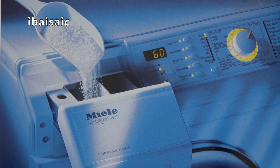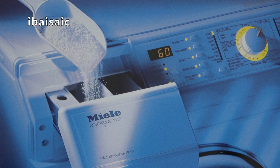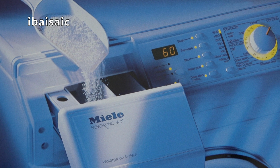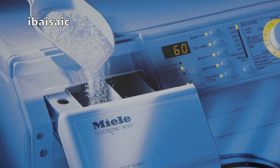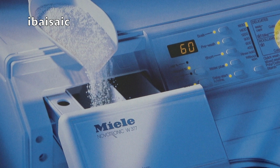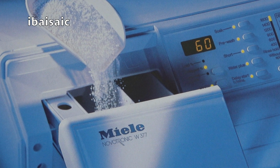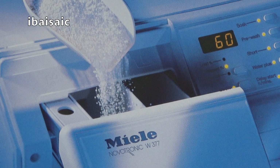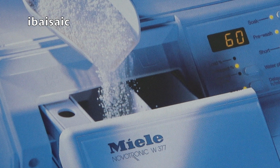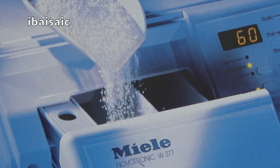Unique load size indicator. The right dose of detergent. Once you've loaded the drum and shut the porthole door, the display will indicate how much detergent you should use, either 40, 50, 60, 75 or 100% of the manufacturer's recommended dose according to water hardness. At last you can be sure that you are using the correct amount of detergent and making the very best, most economical use of your washing machine.